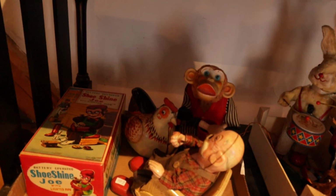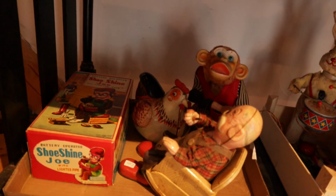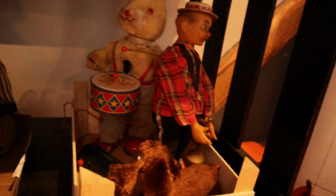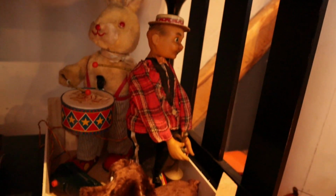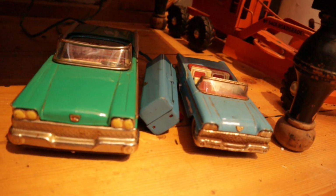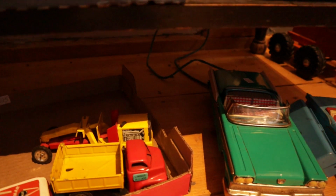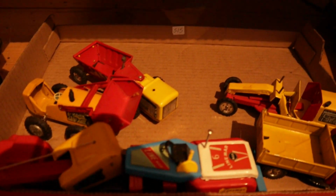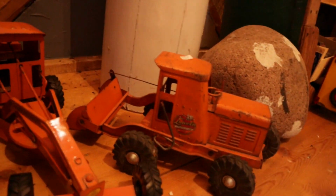And we made up some box lots of some of these things that are a little rougher, and mixed them in with some that are good, and some wind-ups here. And a couple neat old Japanese tin cars under there, remote controls. This is a nifty little set. Just all the little tin construction set there. Some more Lincolns over here.